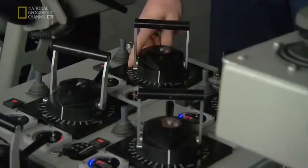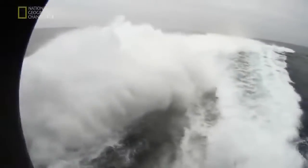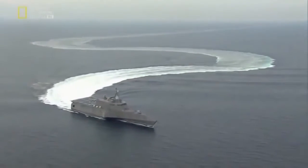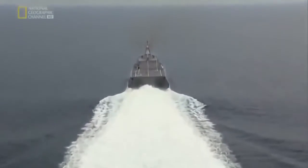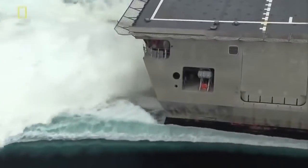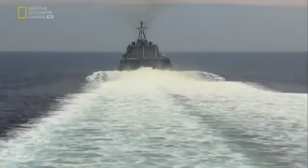We can drive 40 plus knots. We'll steer by actually angling a water jet. 40 yards to turn, next course, 243. We can turn on a dime. Very quickly, 80 to 90 degrees per minute, and additionally, we lose very little speed in that turn. 700 yards to turn, next course is 250. Recommend 284. USS Independence is one of the fastest Navy ships on the water, but its sister ship is even faster.